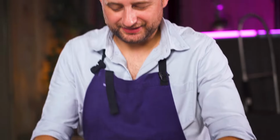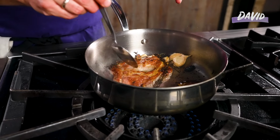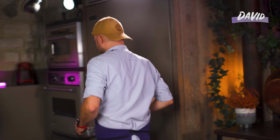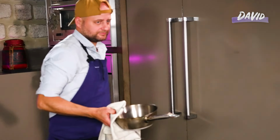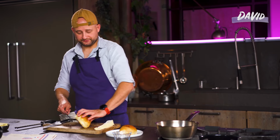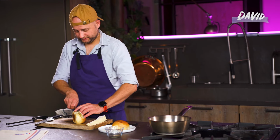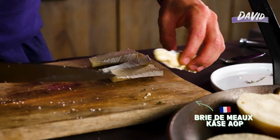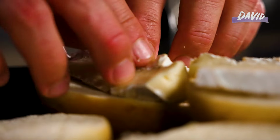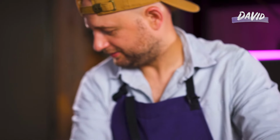So we're going to turn the pork over. Getting that lovely colour on there now. We're going to take the nuts out at the same time. Got lucky there, just about to turn. Right, so while we're waiting, let's get the brie and the rolls ready. That's just going to melt everywhere. It's going to be messy and gooey.